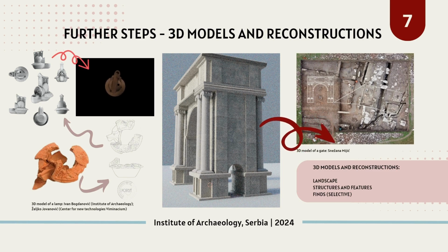The second example you see here is a very new discovery. At the end of last year, my colleagues discovered the remains of a very special object, a triumphal gate. Almost immediately, based on the measurements and knowledge, together with external experts, they started working on the reconstruction and 3D modeling, the result of which you can see here. The model was also then 3D printed.